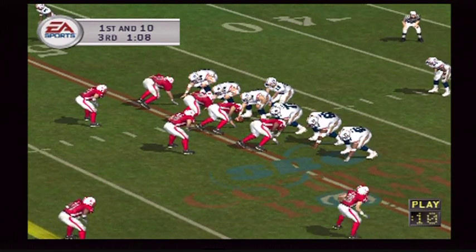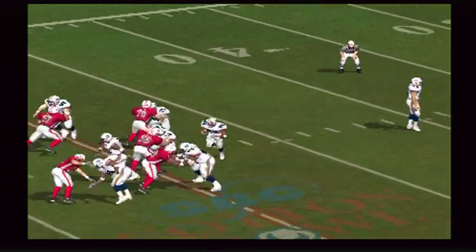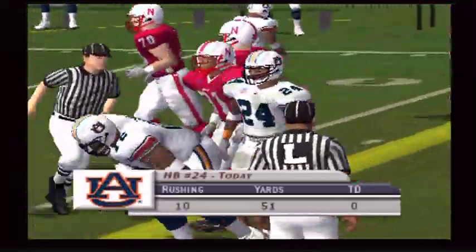Nebraska brings in the nickel here. Number 24 on the delay. Number 5 brings him down at the 44. A 7-yard run by the running back.